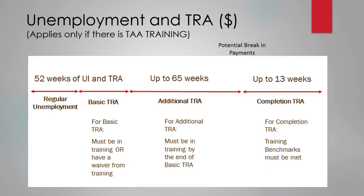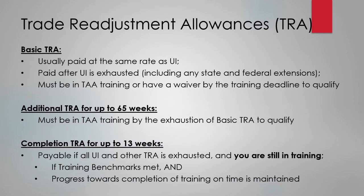Income support is available in the form of weekly cash payments to workers who are enrolled in full-time training courses and have exhausted their unemployment insurance. The three types of TRA payments are Basic TRA, Additional TRA, and Completion TRA. Basic TRA benefits can be paid if the adversely affected worker is enrolled in training or qualifies for and receives a waiver of training. Additional TRA is only paid if the adversely affected worker is participating in an approved TAA training program. Completion TRA may be paid to the adversely affected worker who has exhausted Basic TRA and Additional TRA and is still enrolled in a TAA approved training.